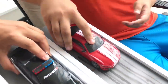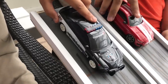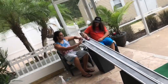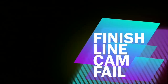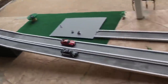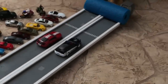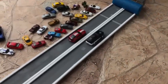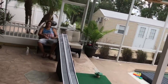Josh, let me hear that GT350 one time. Just let it go. Sounds good. How about that Charger? Whoa. On your mark. Get set. Go. Charger's out front. Wow. That was a close race. And after going to tape, GT350 won that by a headlight. Josh wins the bonus round, or does he?